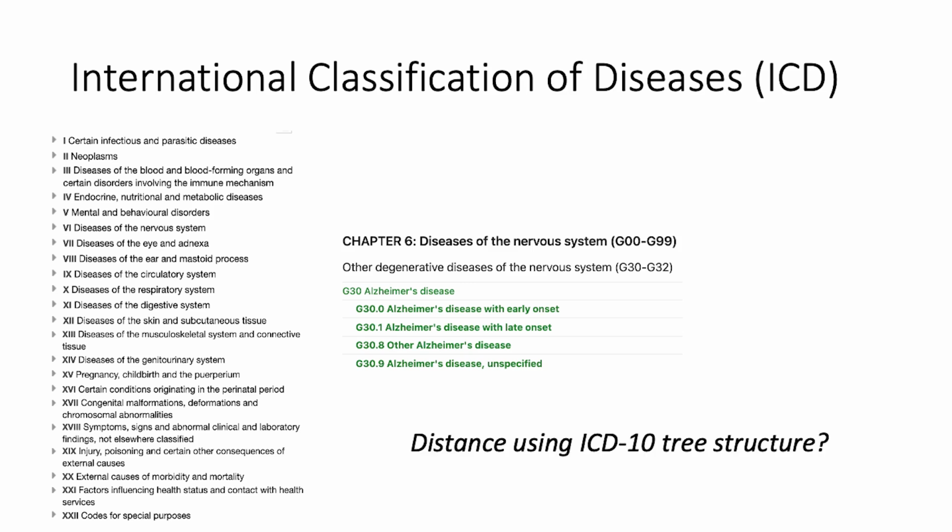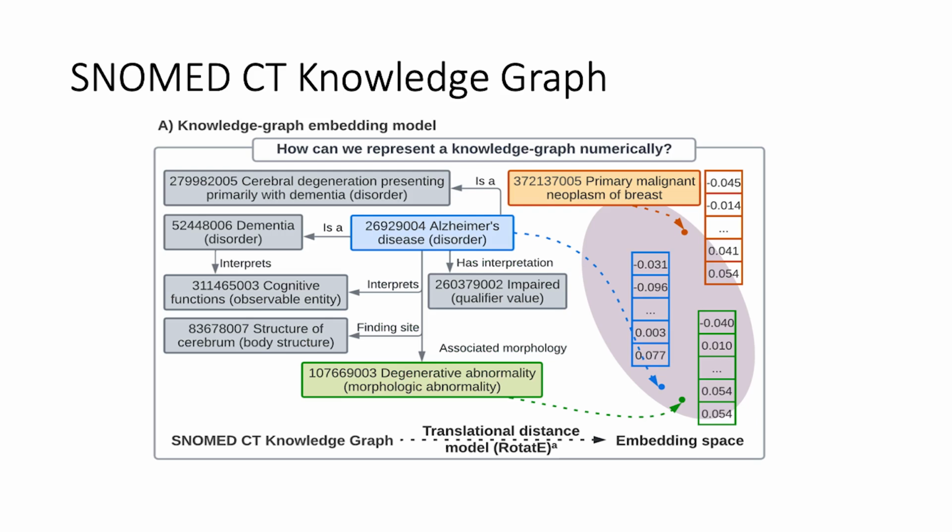So we thought about, and not only us, but others have thought about, using knowledge graphs to help identify distances between diseases. One example here is SNOMED CT, a knowledge graph with relationships between, let's say, Alzheimer's, and we know it is an associated morphology of this degenerative abnormality. So the idea when we do this knowledge graph embedding is that two diseases that are close together in this knowledge graph are close together in the embedding space, versus something farther away like breast cancer, which should also be farther away in this embedding space.